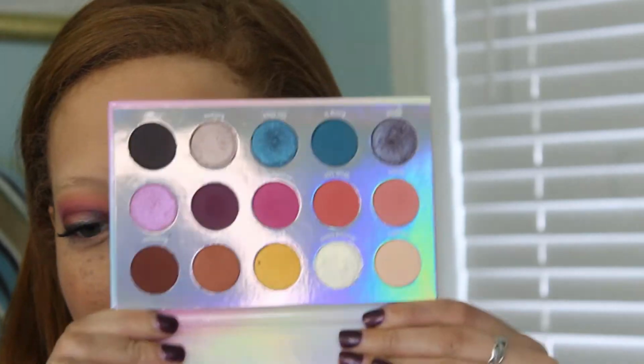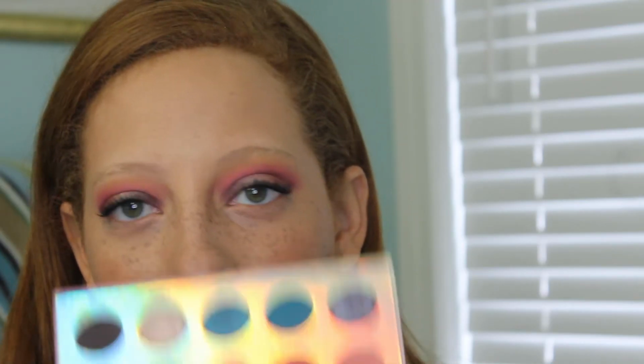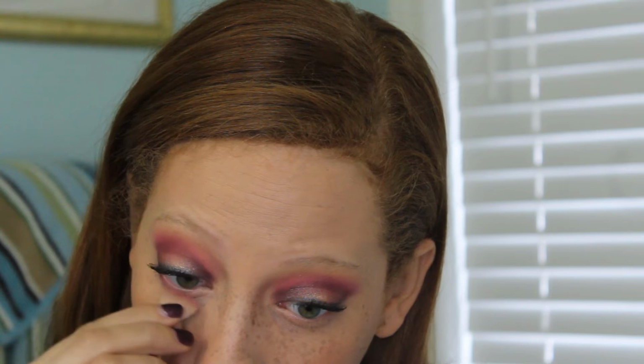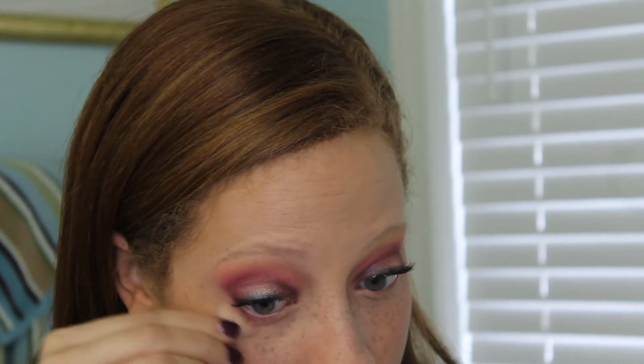Alright, so then going back into the palette, I'm going to go into that pink shade, Manifest It, and I'm going to run that along my lower lash line. We're kind of connecting that to what's going on the lid.